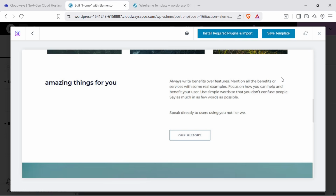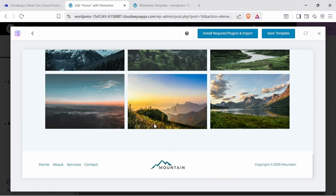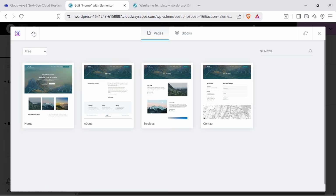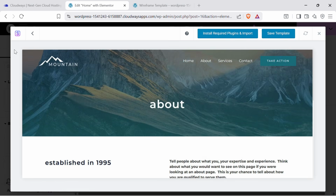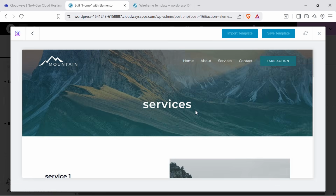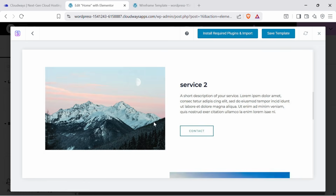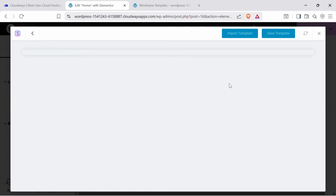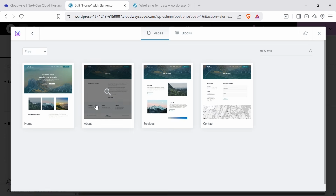We've got a breakdown of services. We've got a small little section here. We've got a nice call to action. We've got a bit of a gallery, and then we've got a footer. It also has additional pages like your about, and we've got a services page, and a lot we can do with this. A FAQ at the bottom there, and this nice little breakdown of services. There's a heap we can do here, a contact page. So yeah, there's just so much we can do.